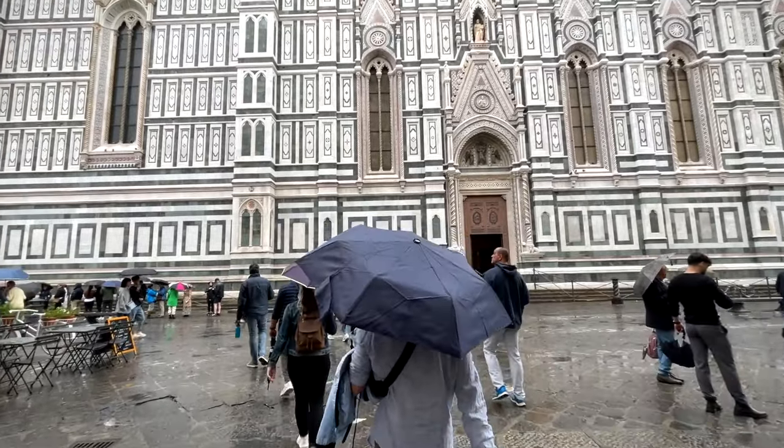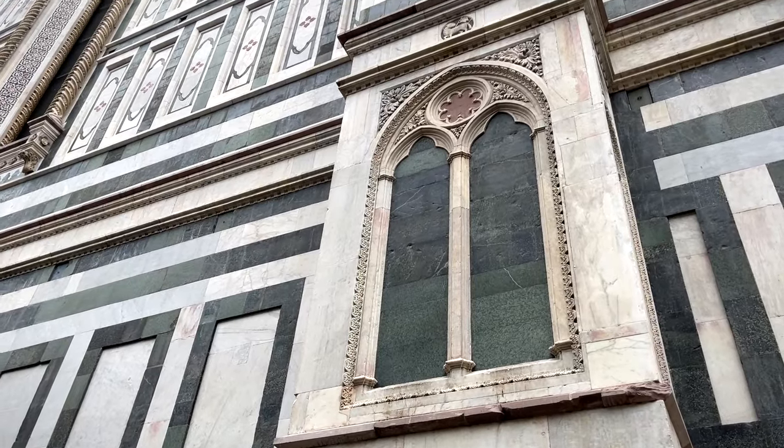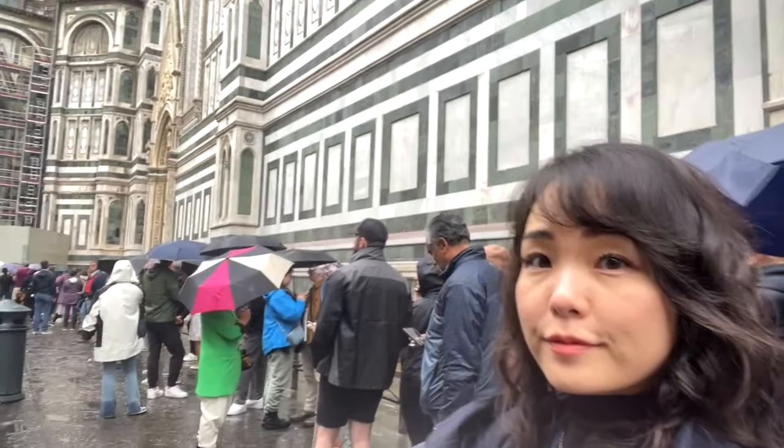We then headed off to our tour number two of the Duomo. The cathedral and its green, red, and white color scheme has to be one of my favorite architectural styles I saw in Italy. It's bright and majestic with such beautiful accent colors.